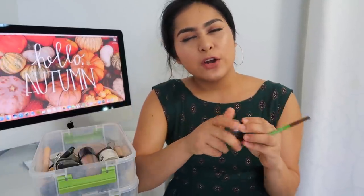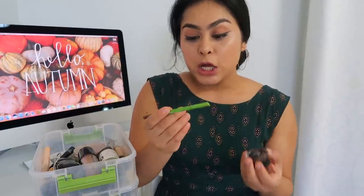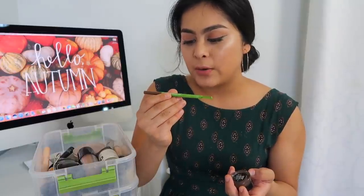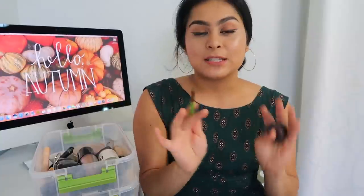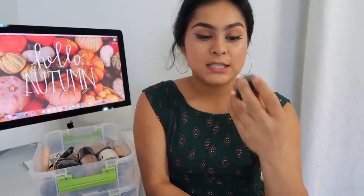So it's very hard for me to build a very straight line of how I want my brows to be. So what I've been using to outline is the Maybelline Define-A-Brow Pencil. It looks like this and it comes with a little spoolie. So I typically outline my brows with this one and then I fill them in with the Anastasia Dip Brow Pomade.